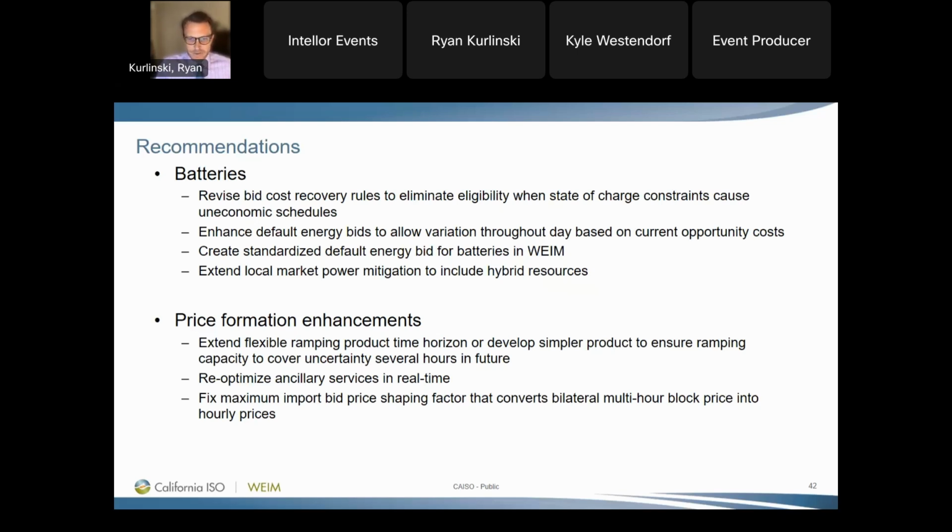Also an important recommendation is for batteries in WEIM. There is no standardized default energy bid. Every battery in WEIM that wants a default energy bid has to apply for a negotiated default energy bid. So it's important that the ISO design a standardized default energy bid for batteries in WEIM. And then finally, for batteries, hybrid resources currently are not subject to market power mitigation. So we recommend the ISO extend local market power mitigation to hybrid resources.